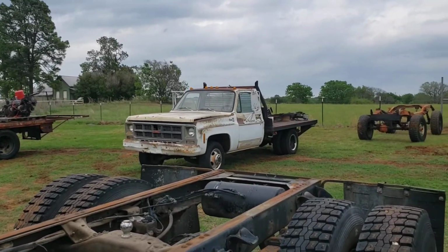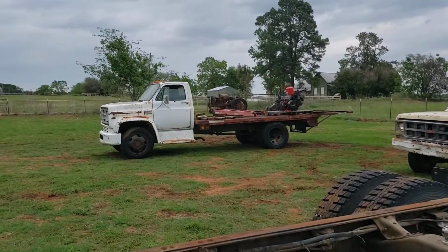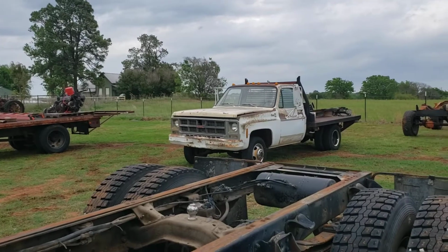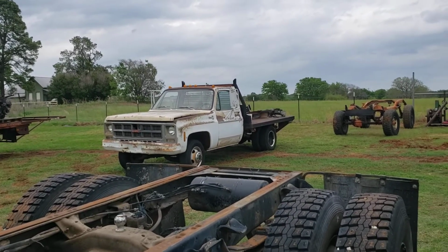And then there's my 79 GMC dually. I'm thinking about putting that drivetrain with the Allison in that, and I'm looking for a regular dually bed. I'm gonna sell the flatbed on it.